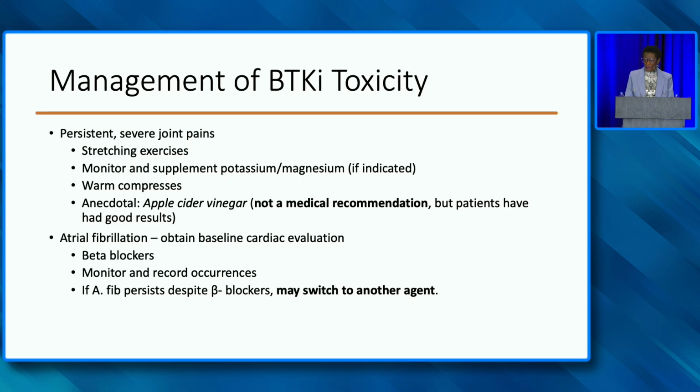I won't even mention the apple cider vinegar, but this is not a medical recommendation. This is what my patients come in and tell me works for them. I generally don't promote that with the patients, though. Again, get a baseline cardiac evaluation. Patients with AFib generally are put on beta blockers like metoprolol or something, but we have a cardio-oncologist on site at our facility, and so we're happy to refer those patients over. Monitor them and keep a record of everything.